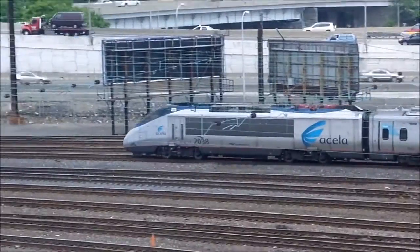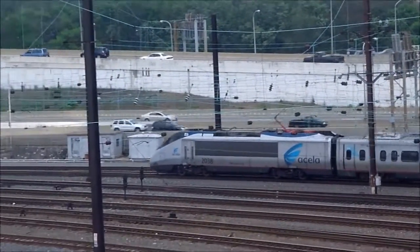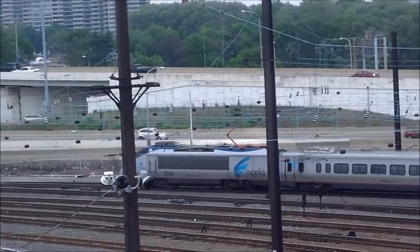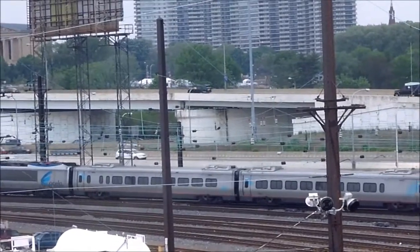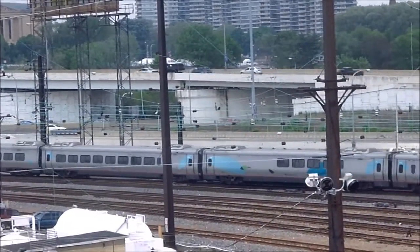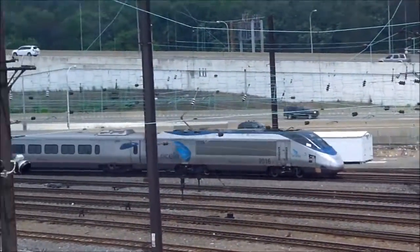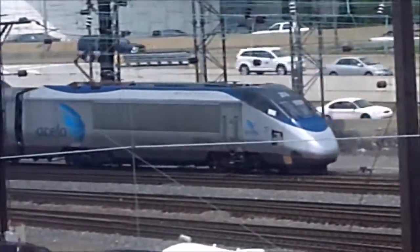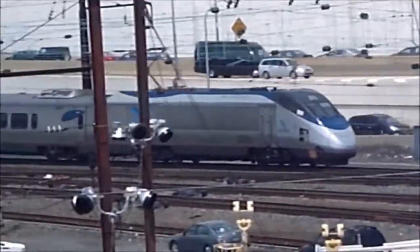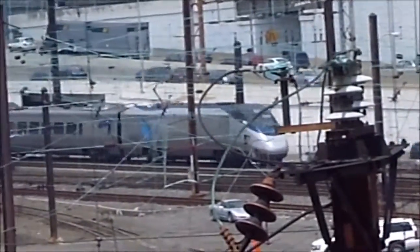Yeah, I saw 2212 with the cab cars. 2038 and 2016 leading off to New York. Hey, his side panel's missing. Hey, check that out. 2016 is missing part of his side panel. Uh-oh, Amtrak's gonna be in trouble. I think that's the panel where they actually have the buttons for controlling the nose.